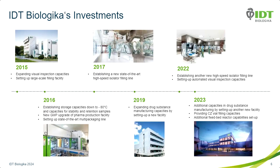As already said, we made some big investments in the last years at IDT. Some examples are the filling facility we opened in 2015, our -80-degree storage, and the multi-packaging line we implemented in 2016, and our state-of-the-art high-speed isolator filling line and the second filling line we finalized in 2017 and 2022, and as well two DS manufacturing buildings. One we implemented in 2019 and one we implemented last year.